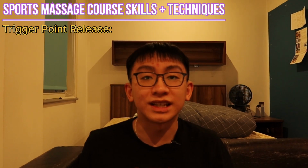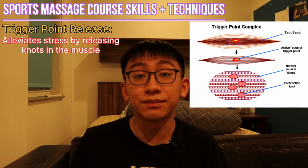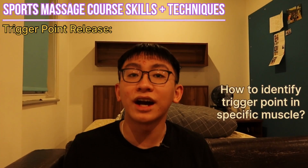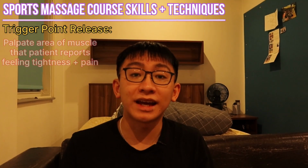So the trigger point release, which is my favorite technique of all massage techniques, is a technique used to alleviate stress in the muscle by releasing knots in that specific muscle. Some of you may wonder, how do you identify the trigger point during the massage? To identify the trigger point, you palpate the muscle belly.